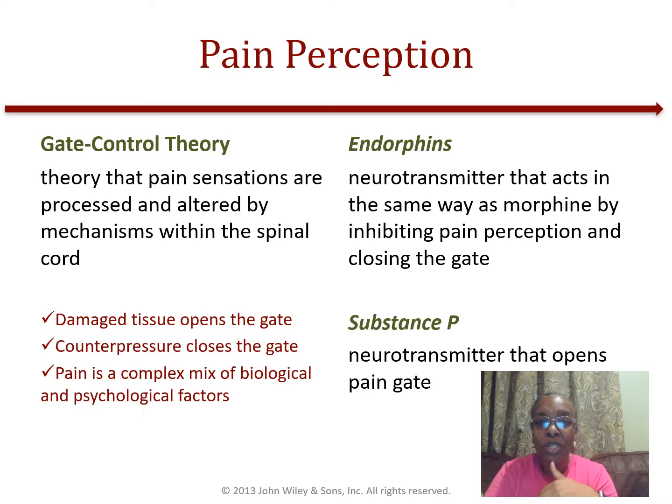Now, research has also suggested that the pain gate is chemically controlled. The neurotransmitter that's responsible for it is called substance P. What it does is it opens the pain gate and allows the pain to go through, and endorphins will then close it again. So when substance P opens the gate, you're going to feel the pain. But when the endorphins come, they try to close that gate up so that you're not feeling as much pain. Okay.